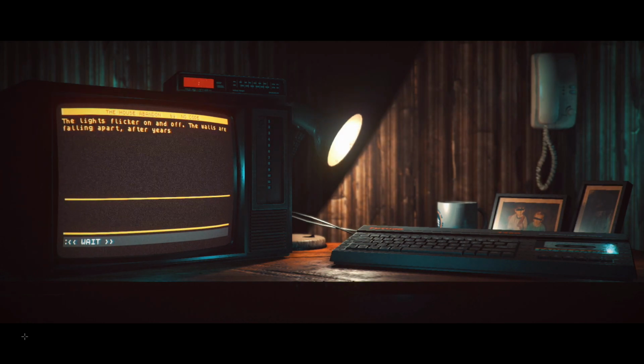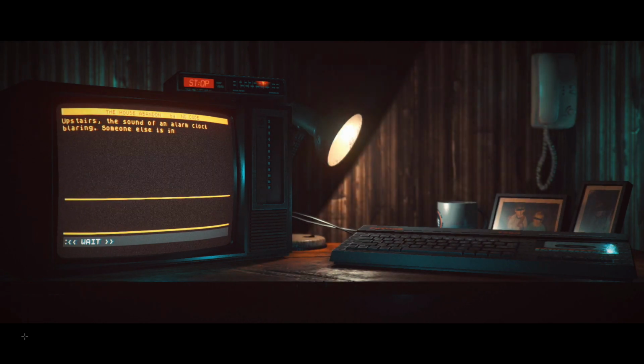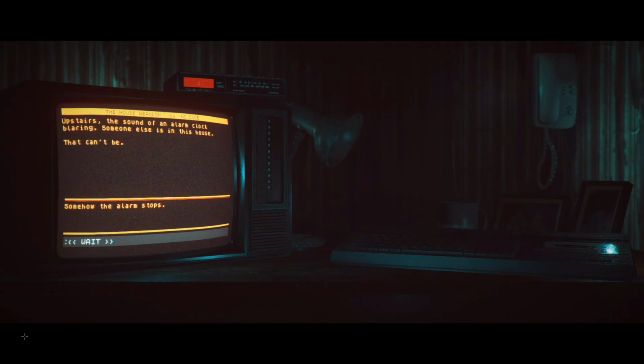The light flickers on and off. The walls are falling apart, after years of neglect or worse. Upstairs, the sound of an alarm clock blaring. Someone else is in the house. That can't be. Turn off alarm clock. Somehow the alarm stops.